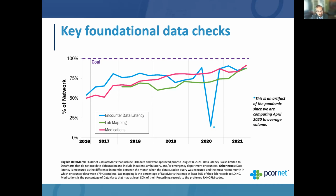And then things like the latency of the encounter information. So, we try to say that when you refresh the data, the encounters present in the system are basically that you have data from the last 3 months. And you can see that we've made some pretty good improvement on those measures over time, where sometimes it's around 50%, and then we're at 80-90%.